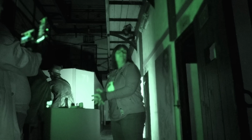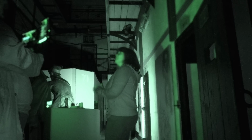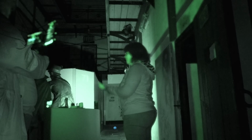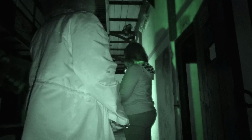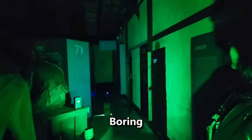Then we just see if they want to chat to us and tell us why. So that's all we do. Bit of fishing. You notice the equipment's not even going off now, though. No. It's almost like, what's this? Boring.